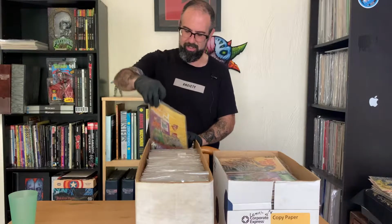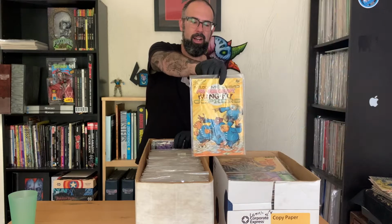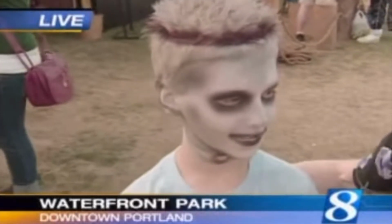Prepubescent Kung Fu Gophers. You gotta love those anthropomorphic animal spoof books. They were inspired, obviously, by the Teenage Mutant Ninja Turtles in the 80s. God, I hope there's some turtles in here. I like turtles. Justice League 1.